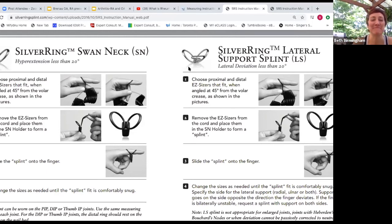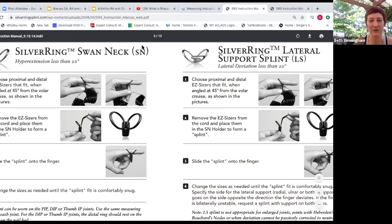I'm teaching. Anyways, that's the Silver Ring Splint Company. It's a great resource.